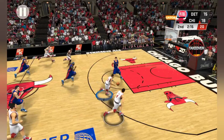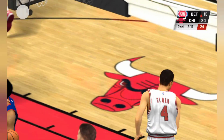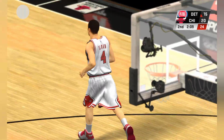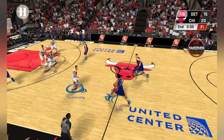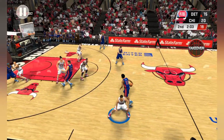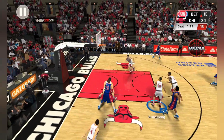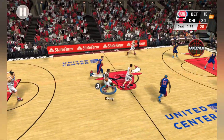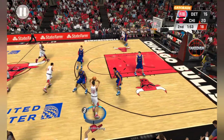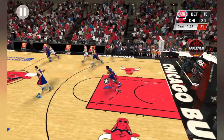Here we go, one-on-one. Sloan. And that one's good. 2 minutes now played in the second quarter. Not a sight you see very often, Steve. He has a great feel for that jump shot, especially when he's open. It's stolen by Rodman.